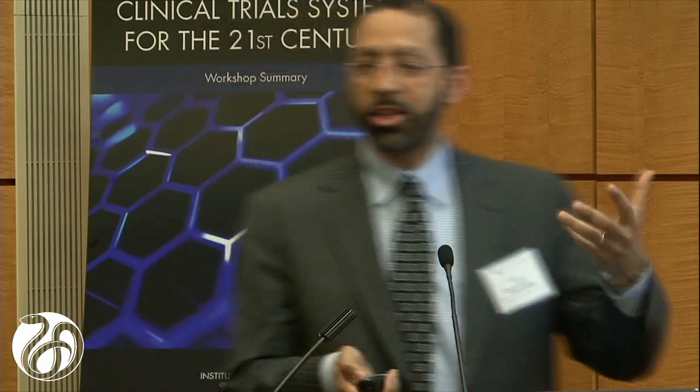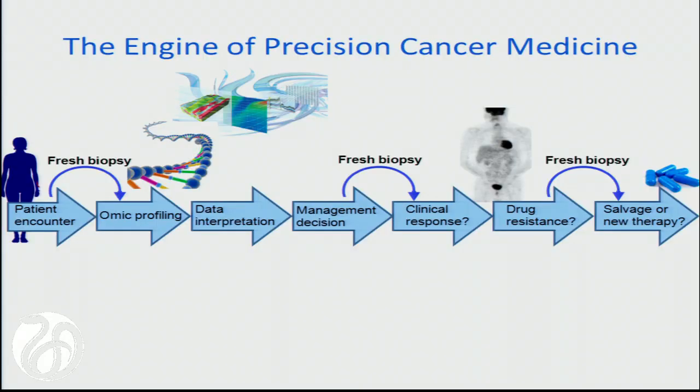And on top of those principles, one can now build an engine, if you will. What I'm putting up here is not meant to be something that would be done on every cancer patient, but certainly it's a set of capabilities that academic medical centers are building so that they can run the types of precision medicine trials that are most exciting. So it, of course, starts with the patient encounter. Very often, this is paired with a fresh biopsy, although that's certainly not mandatory. One can also take archival material, but certainly fresh biopsies can be interesting.